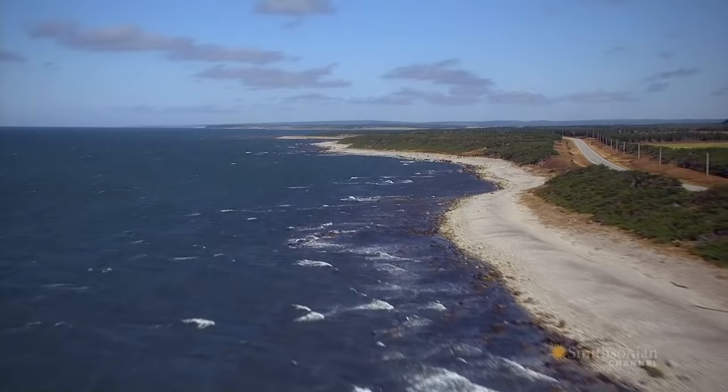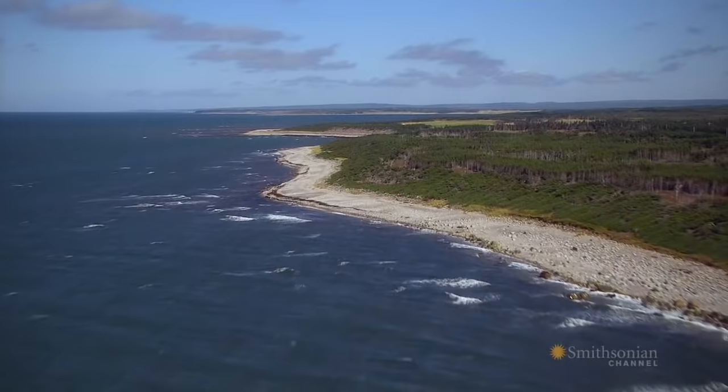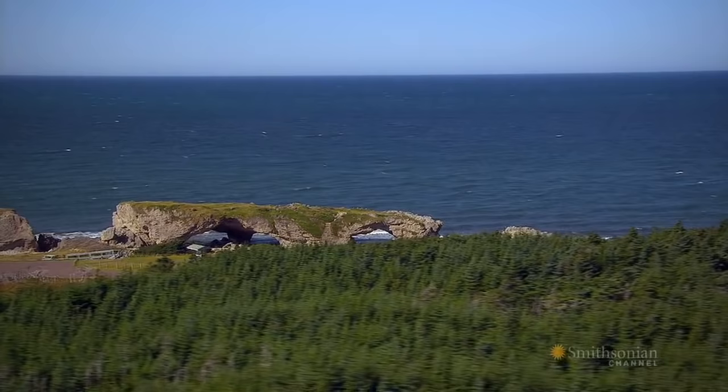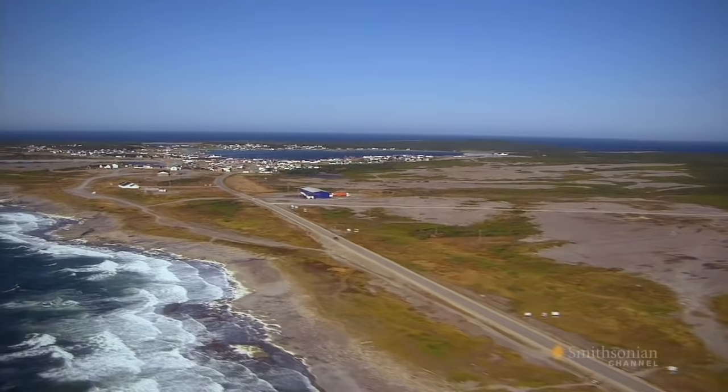Next, we continue north as the high coastal plateaus of Gros Morne are replaced by lowlands, and geological mysteries become cultural mysteries. High above North America's earliest human settlements.